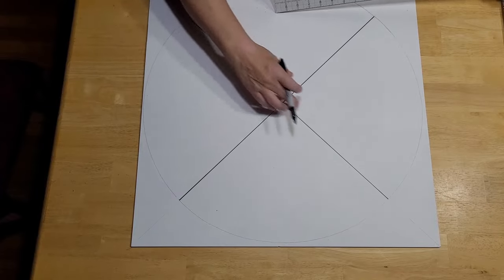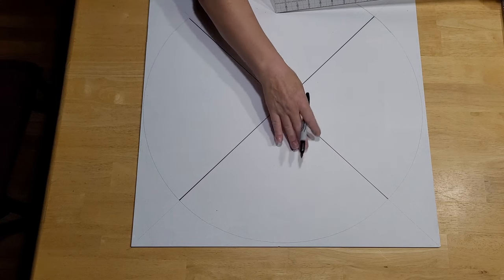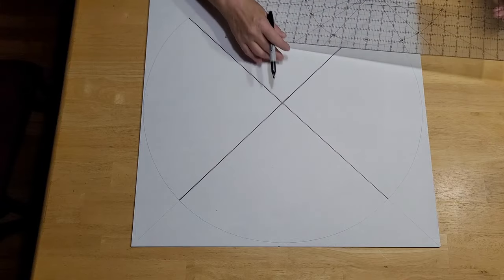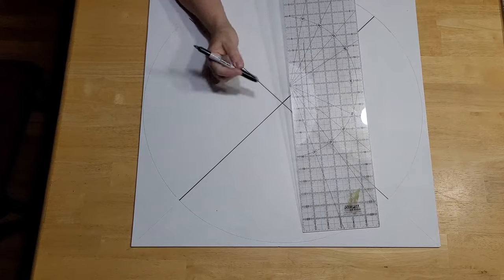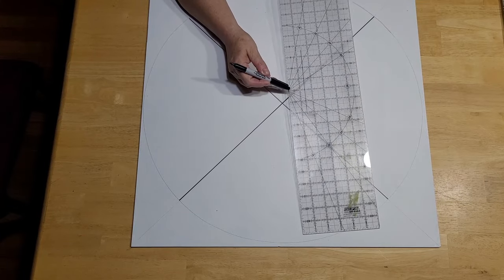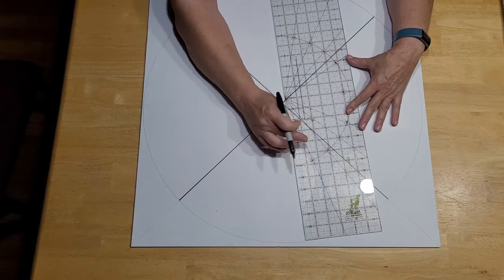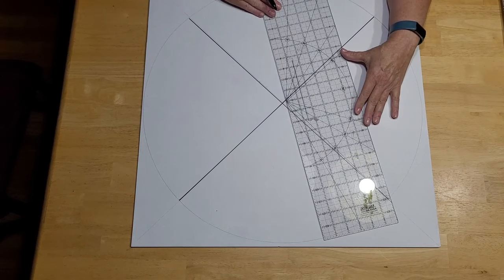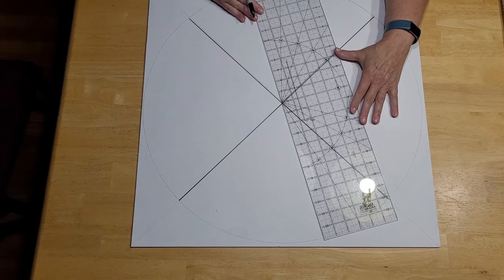So now we have basically 4 quadrants or 4 spokes. So we need to find the ones that are in between at the 30-degree angle to fill it in. What we're going to do is, this ruler, as you can see, has that meeting point at the 12-inch where all the angles are. So we're going to take the 30-degree one and line it up with one of the lines we've already drawn. And this needs to line up with the middle.